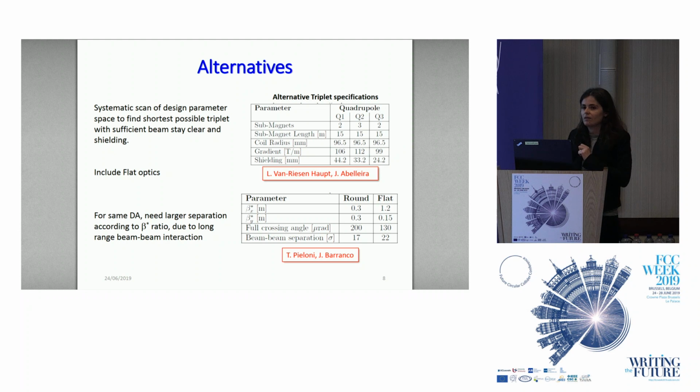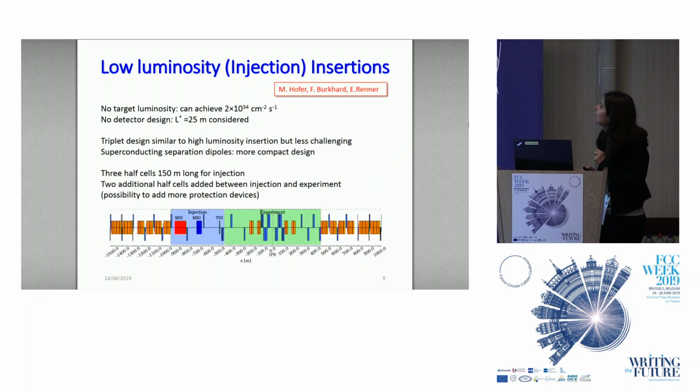with a systematic scan of the design parameter phase in order to find the shortest possible triplet compatible with beam stay clear and shielding, with the aperture and the shielding. And here you see the parameters. It also includes flat optics. The advantage of flat optics is that they need less crossing angle, so less crab compensation. But for the same dynamic aperture, they need larger separation according to the beta ratio due to long-range beam-beam effects.